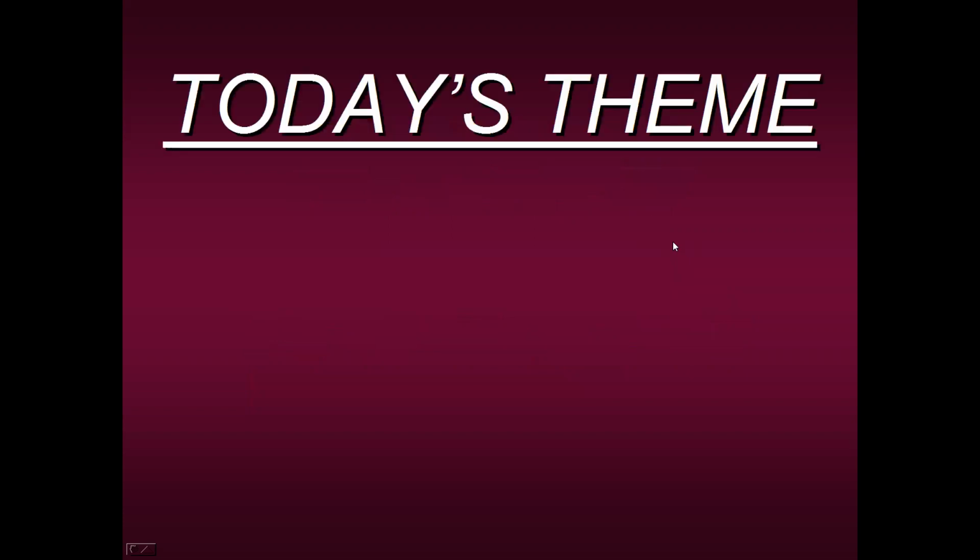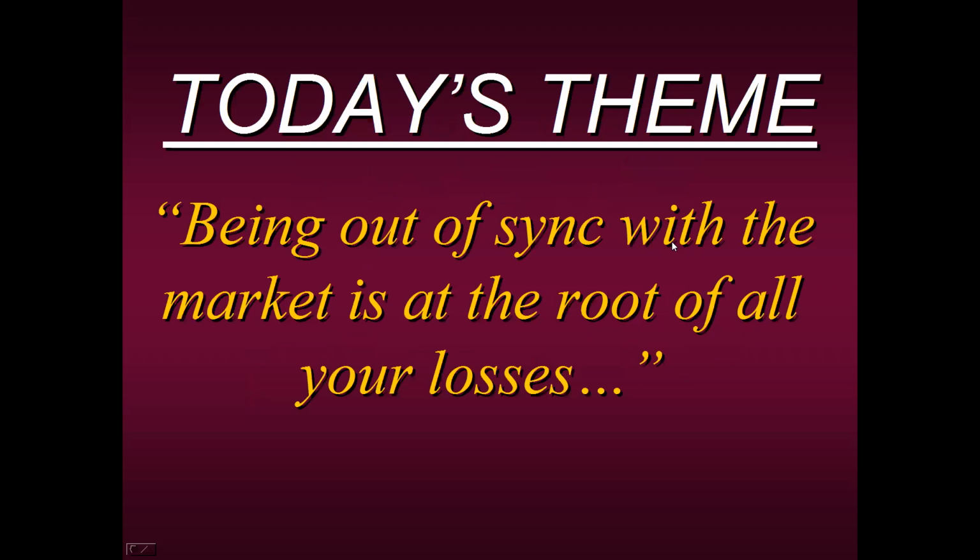And that's something my mentors taught me. It's simply being out of sync with the market is at the root of all of your losses. I mean, think about it. Whenever you lose, it's basically just being out of sync. When you buy something, you want it to go higher, right? But it goes lower, you lose because you're out of sync. When you sell something, hoping for it to go lower, and it goes the opposite way, you're out of sync.